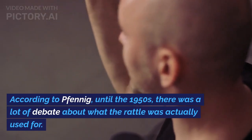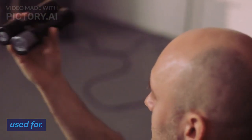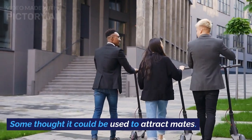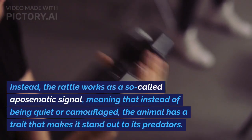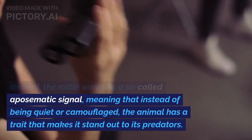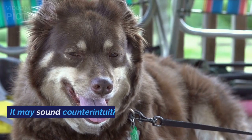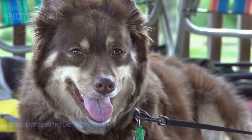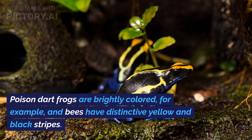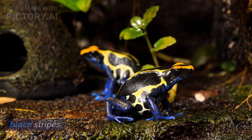According to Fenig, until the 1950s, there was a lot of debate about what the rattle was actually used for. Some thought it could be used to attract mates. Instead, the rattle works as a so-called aposematic signal, meaning that instead of being quiet or camouflaged, the animal has a trait that makes it stand out to its predators. It may sound counterintuitive, but many animals use aposematic signals.